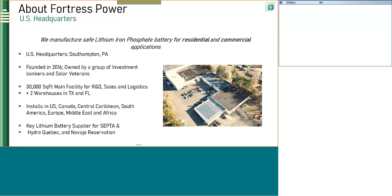We also have 2 other major warehouses, in Texas and Florida. We do have smaller warehouses in Los Angeles as well. Our system has been installed in the US, Canada, Central America, the Caribbean, South America, Europe, the Middle East, and Africa. Basically, we're selling the product all over the world. We are also a major lithium battery solution provider for a local railway system. And in Canada, we also provide the energy storage backup system for Hydro-Quebec, one of the major power and grid companies for the entire country. Next slide, please.